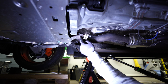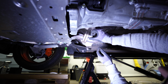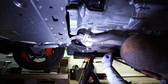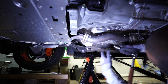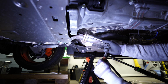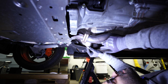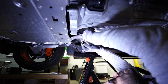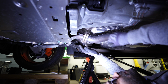So this is attached to the catalytic converter with a 14mm nut, and there is a nut, I believe, I don't know if it's welded or not. We'll see if we need to hold something from behind or if we can just remove it as is, or if we need to use some lubrication as well. Oh, got it broken loose. So it looks like this, and it threads into a welded nut here on the flange of the catalytic converter.